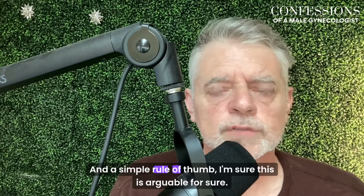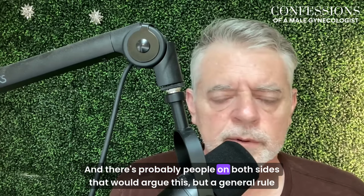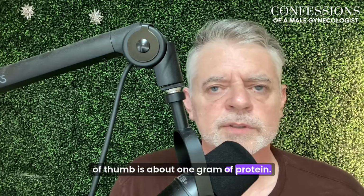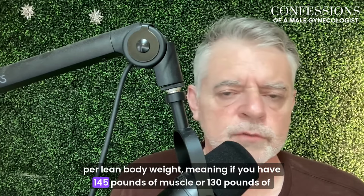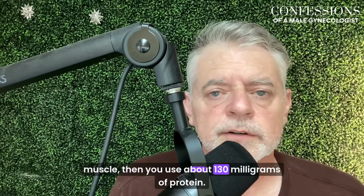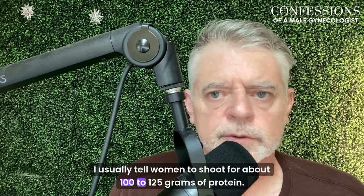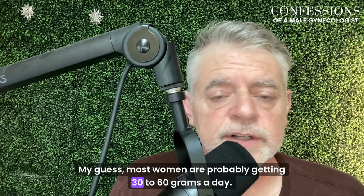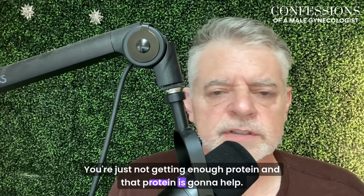And a simple rule of thumb, I'm sure this is arguable, and there's probably people on both sides that would argue this, but a general rule of thumb is about 1 gram of protein per pound of lean body weight, meaning if you have 145 pounds of muscle or 130 pounds of muscle, then you use about 130 grams of protein. I usually tell women to shoot for about 100 to 125 grams of protein. My guess, most women are probably getting 30 to 60 grams a day. You're just not getting enough protein, and that protein is going to help.